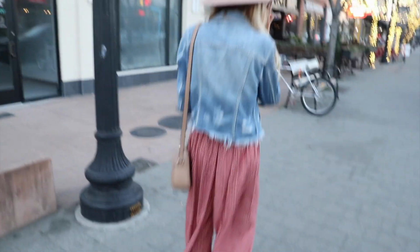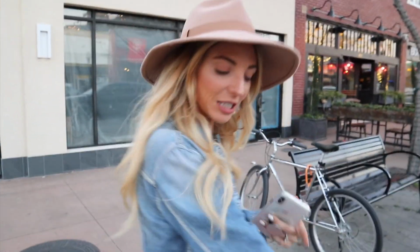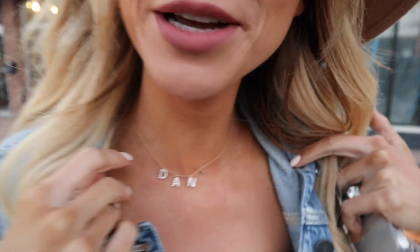Oh, wait, hold on. There's that new Alamo club that everybody's talking about. Who's talking about it? Everybody. All your friends? Give us a little twirl. What's your little OOTD? Goodnight Macaroon. This jacket's from Ooh Lux. My necklace, this is Dani, just in case I forget my name, is from The Sis Kiss.